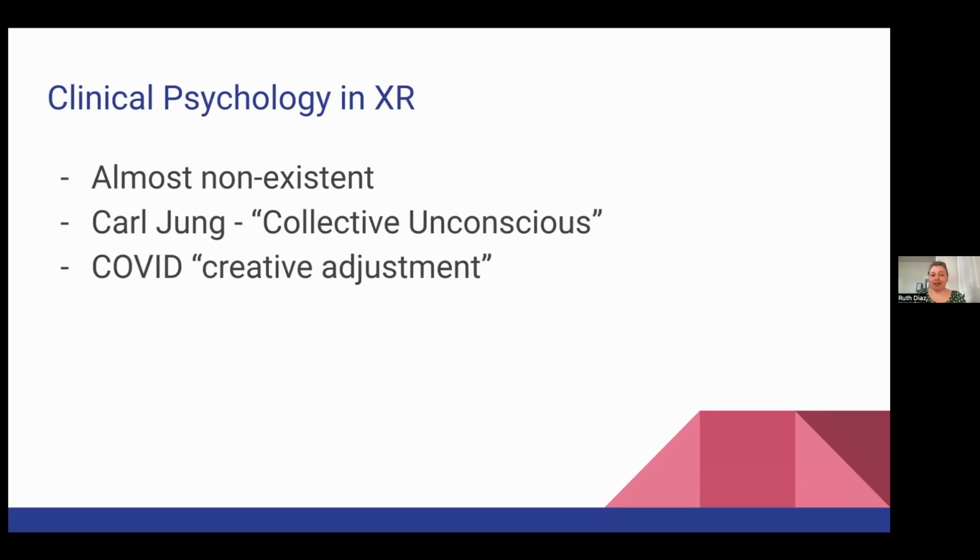And part of my training taught me about this concept of the collective unconscious, a very foundational influencer of sorts of psychology is Carl Jung. It's this idea that, if you've ever heard of lucid dreaming, he believed, in at least a mythical way, that we had this common space somewhere in another dimension that we could join each other in. And that was called the collective unconscious.